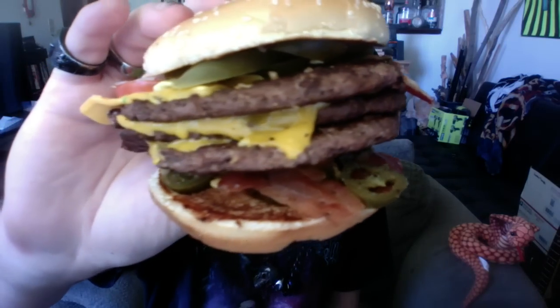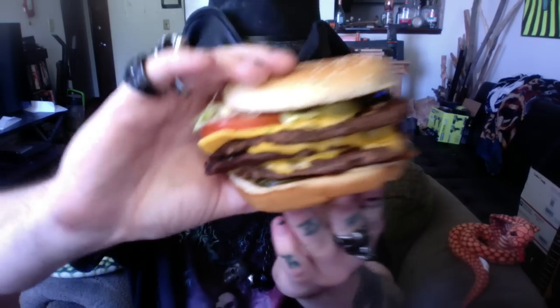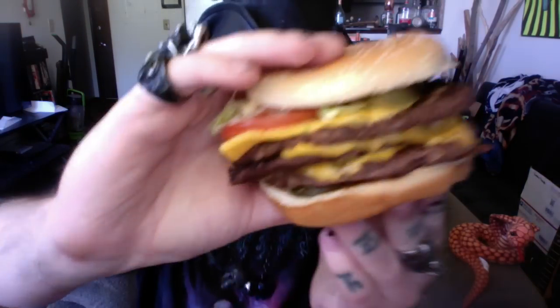Do you want a bite of it? Yeah. See the extra cheese working in full effect. Let's get a bite of this and quit teasing the camera, huh? Going for that bite right there. Juicy.